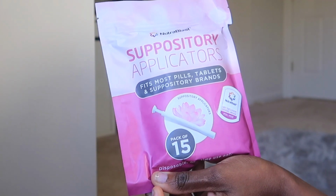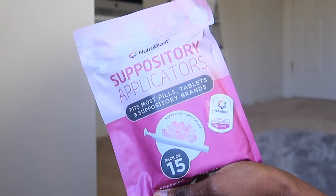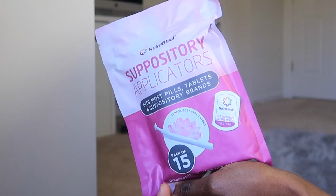Boric Life is a suppository that treats and decreases recurrent yeast infections, bacterial vaginosis or BV, vaginal odor, dryness, itching, and excessive discharge.